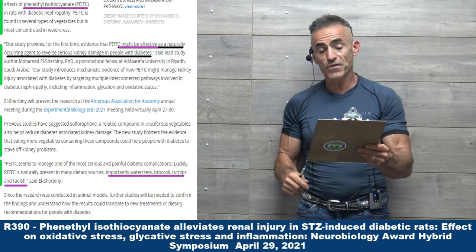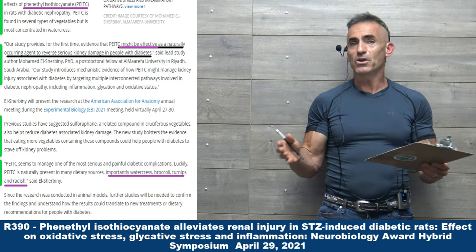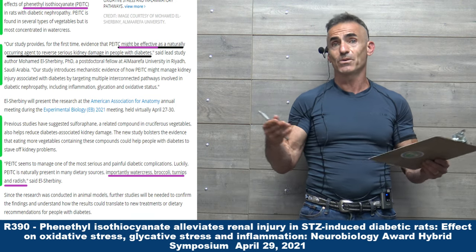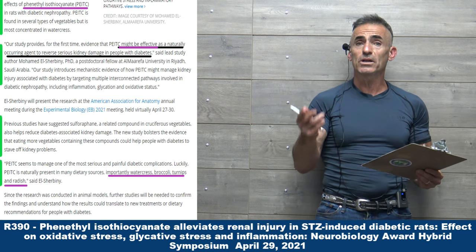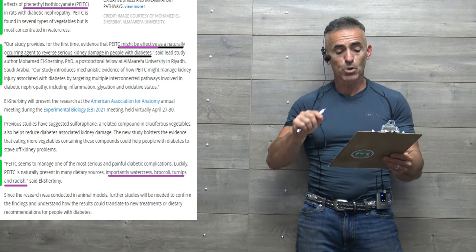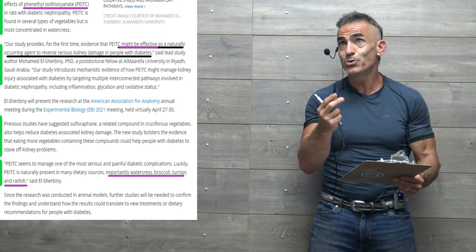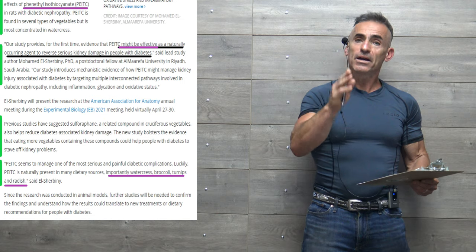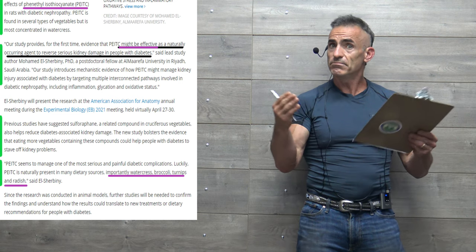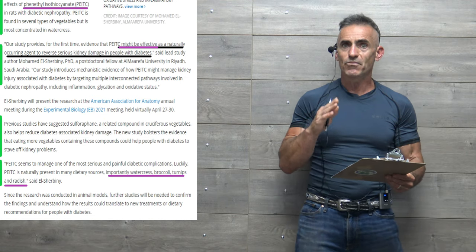But to proceed, previous studies have suggested also, sulforaphane. Now keep in mind, you could make this incredible salad, I don't know how it would go, with watercress, broccoli, and so forth, that could be of huge potential in helping the health of the kidneys. A related compound in cruciferous vegetables also helps reduce diabetes-associated kidney damage. So there's two tools, sulforaphane and, again, PEITC, phenethyl isothiocyanate. So a combination together, maybe they're stronger. Again, strong correlation, but we have to see a causative relationship. But just the same, promising.